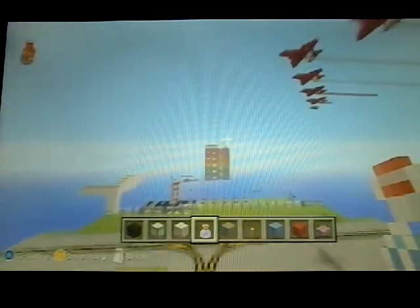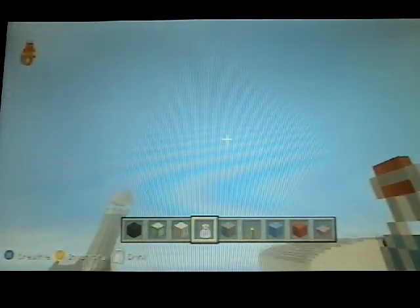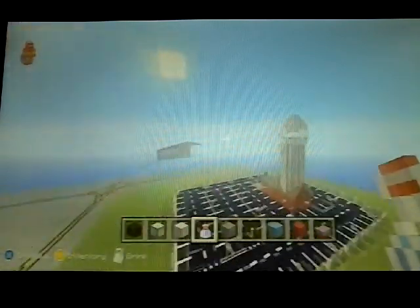Yeah, I've also gone and done the Red Arrows how they are in real life, instead of like with Concorde and that. Yeah, I got rid of Concorde and the Vulcan, simply because of realism.